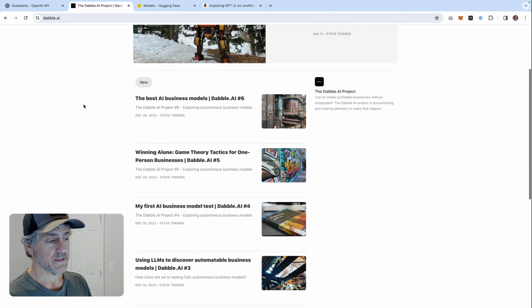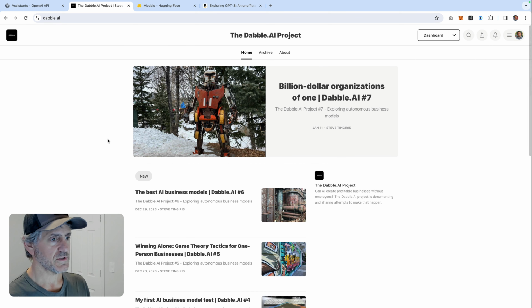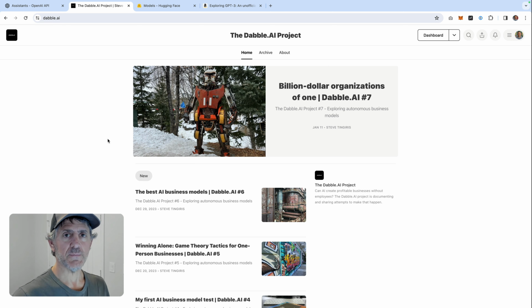Essentially, with the Dabble AI project, I'm trying to break down all of the individual tasks that are part of a business to see if I can use AI to coordinate AI agents to start a business autonomously and run it autonomously. So I'm just going through the process to learn. But the book writing part of it was just an idea for a business model.